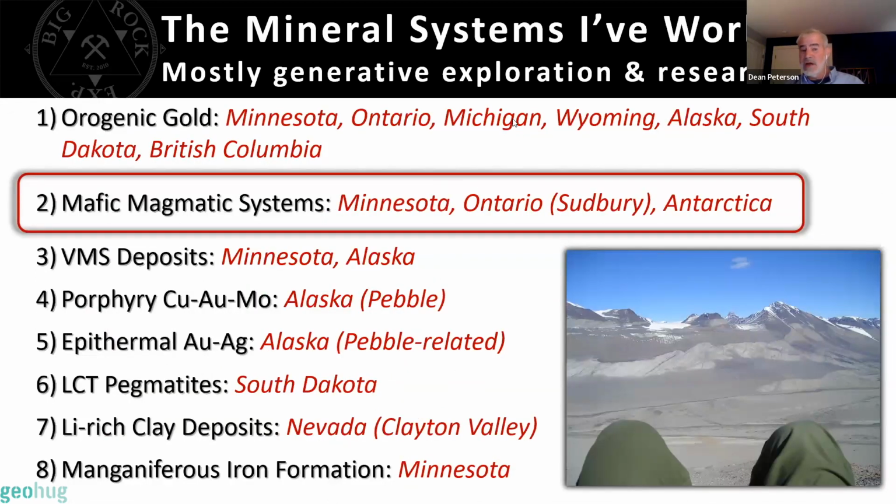So the mineral systems I've worked on, mostly in generative exploration, that's kind of what I've done. And the research I've done at the University of Minnesota system has mostly been on generating exploration targets. A lot of mapping, publishing maps too, but orogenic gold kind of all over North America, magmatic systems, Jessica said, Minnesota, Duluth Complex, Sudbury, Ontario, Antarctica, VMS deposits in Minnesota, Alaska, porphyry copper. I'm the guy who mapped Pebble in Alaska 25 years ago.